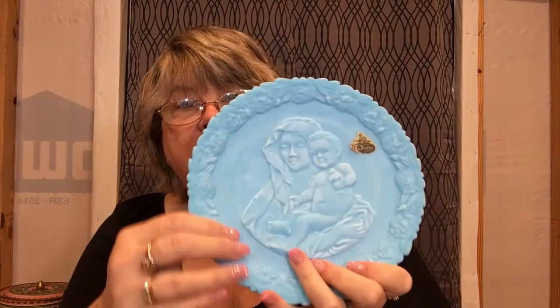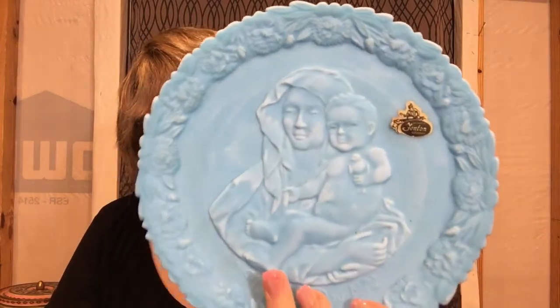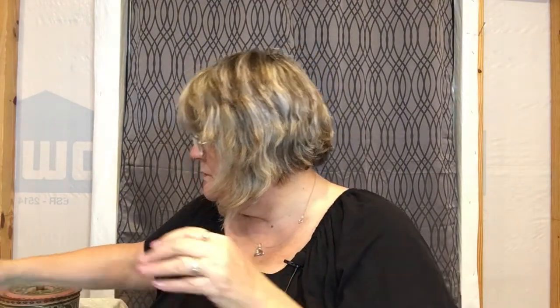Number 2 in the annual series of Mother's Day plates by Fenton. So it's that biscuit Fenton that you get, but it's in very good condition. The edges are all nice, and it's the most beautiful blue. It even says Mother's Day 1972. So if you were born in 1972, this would be a great gift for your mother for Mother's Day this year. And I found a fairy lamp.